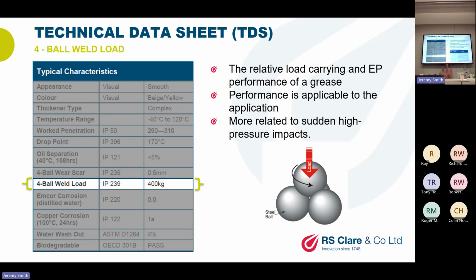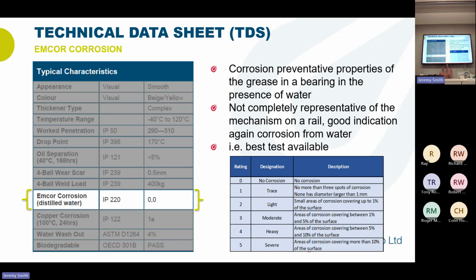Right, next one. The next is the import test. So on the railways, and we're living in the UK, so there's a lot of rain. We need to do corrosion testing. Why on rail? You have metal-to-metal contact. When you have metal-to-metal contact, it's quite shiny, and that shiny attracts corrosion like nothing else. You need to protect that layer, and that is then done with the grease. So you test the grease to see if it can give you corrosion protection.